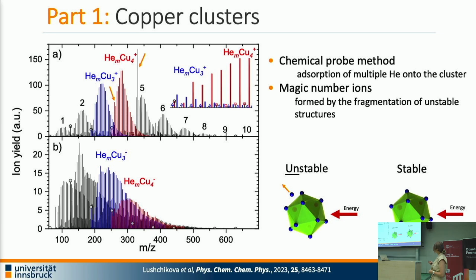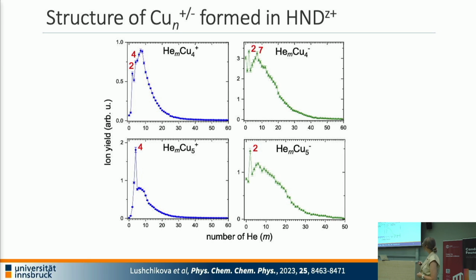As a next step, we plot the ion yield versus the number of helium atoms for each different cluster size. And here you can see examples for cationic and anionic copper 4 and 5. And you can immediately spot these magic numbers, which are also indicated in red. So now we know which configurations are the most stable.